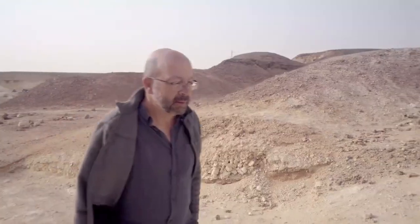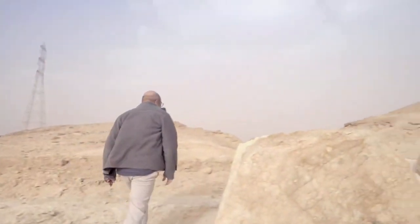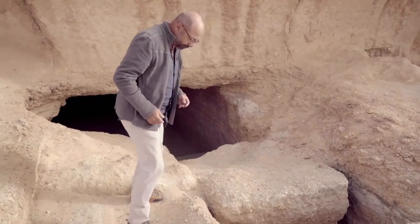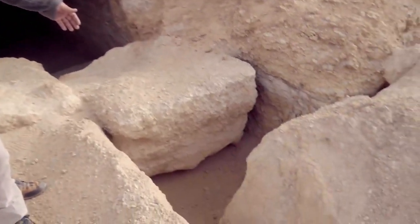Pierre has found traces of Khufu almost everywhere on this site, which has been untouched by men for 45 centuries. But the real game changer was a totally unexpected discovery that any archaeologist who has ever excavated at the foot of the pyramids would have loved to find. Here it is, in this very ordinary hole.